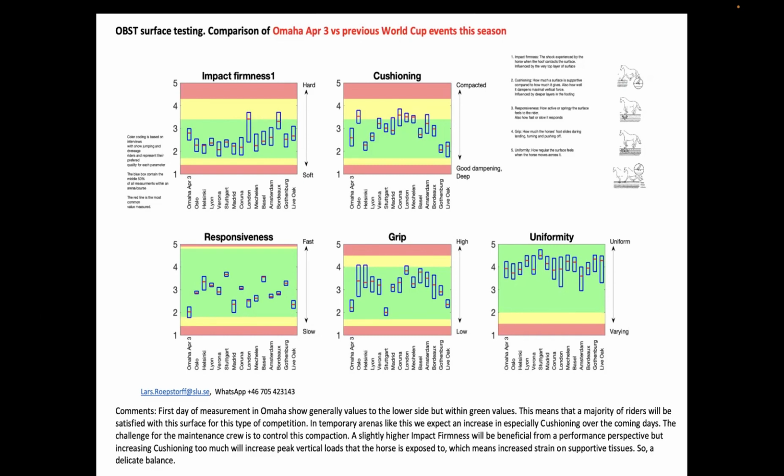And I'm actually not saying whether it's good or bad, but I'm just saying this, for example, has more or less capacity of drainage, which could be very important if you are in a very rainy position or in a very dry climate. You give the information about cushioning, impact firmness, and so on. You can explain what it means, but it's really up to the organizer and FEI to decide what they want, because we are keeping ourselves within the threshold. But you can have quite different surfaces while still being within this threshold.